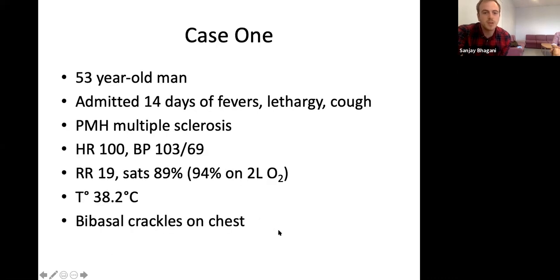A 53-year-old man who was admitted for 14 days with quite a long history of fevers, lethargy, and cough. He's got a background of multiple sclerosis, but actually he was pretty fit and well and quite independent before all this. Other than that, he had no real past medical history or any significant medications. His heart rate was borderline tachycardic when he came in. His blood pressure was okay, about 103 over 69.